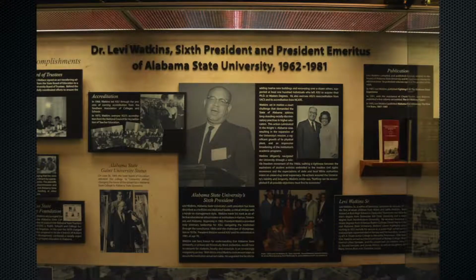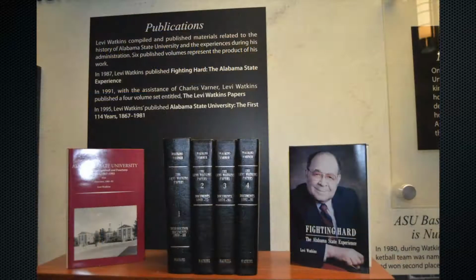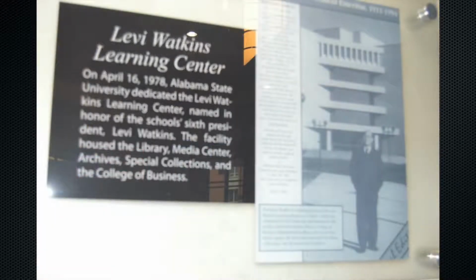As you walk into the library, one of the first exhibits you'll see celebrates the administration of Levi Watkins as the sixth president of Alabama State University from 1962 to 1981. This building was originally dedicated in the fall of 1978 in honor of President Levi Watkins.